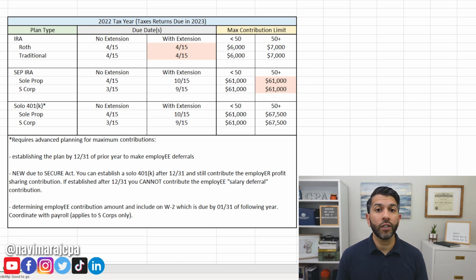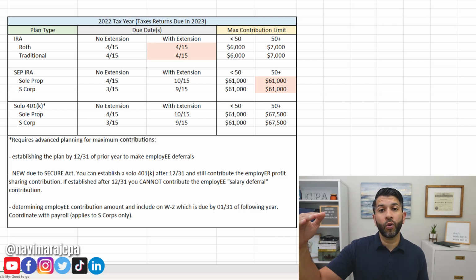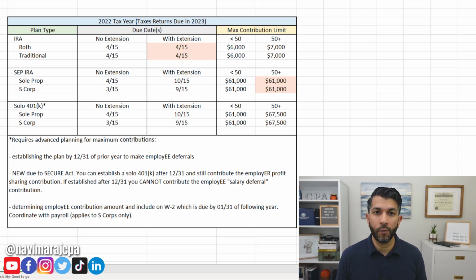With an S corporation, it's a little bit different the way it works. What you do is you can actually contribute up to 25% of the employee's W-2 amount. So if you're the business owner and you decided that your reasonable compensation was $40,000, then your contribution as the employee would be 25% of the 40 grand, so $10,000. Now that's assuming you do the full 25% of wages. You could do a percentage less than that. That's just the maximum.